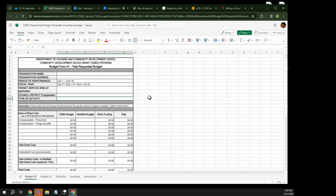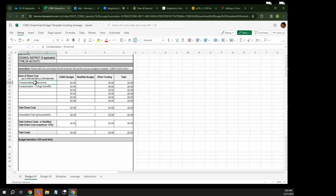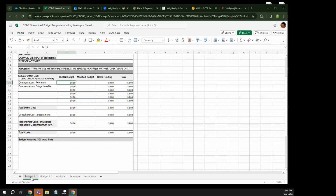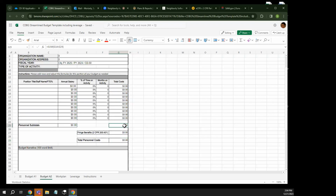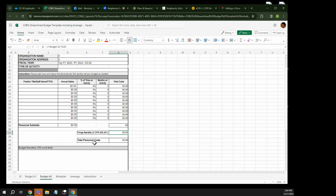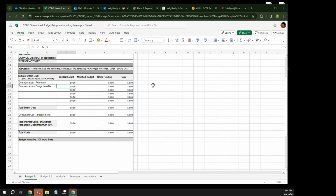So now moving down to line 19, you're going to put that personnel cost that came from A2 in that box. It is summing up these. You're going to put the total personnel cost on line 29. I see it's broken up here too, they have personnel and fringes. So it is line 25 that you want to put, plus your fringes. And then the lines that follow are your line items.